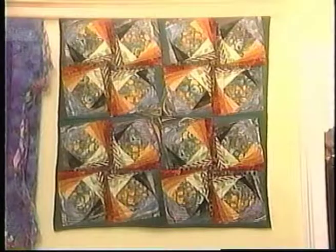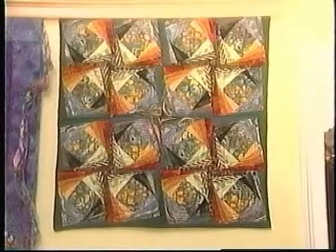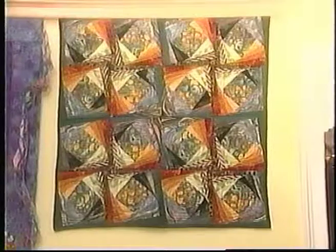The Crazy Log was done by Geraldine Bolter. It's a signed piece, and she always works with adjacent color effect. Notice how the star at the intersection spins, and we get a kaleidoscopic view.